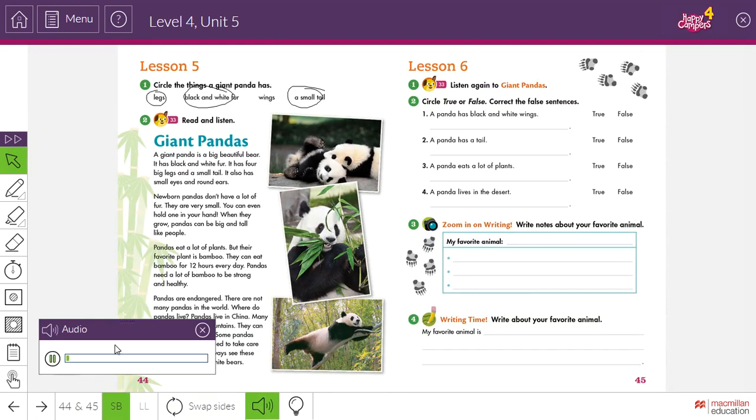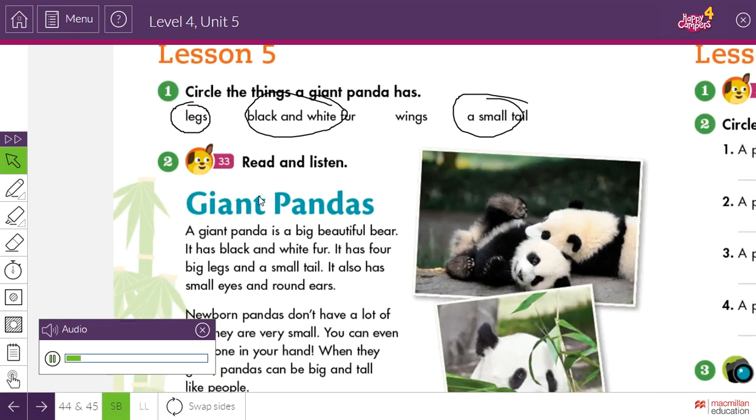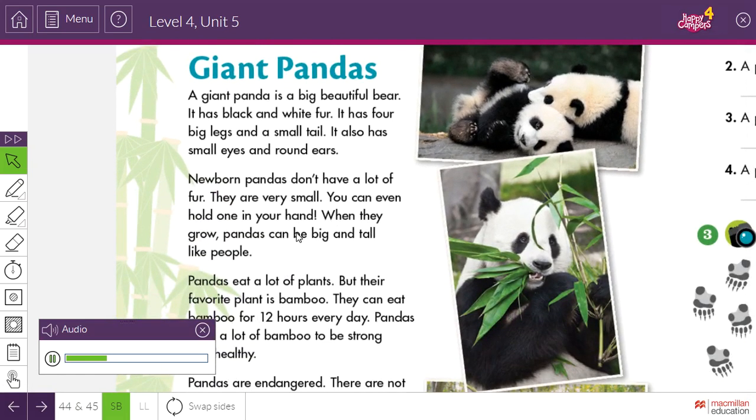Unit 5, Lessons 5 and 6, Giant Pandas. A giant panda is a big, beautiful bear. It has black and white fur. It has four big legs and a small tail. It also has small eyes and round ears. Newborn pandas don't have a lot of fur. They are very small. You can even hold one in your hand.